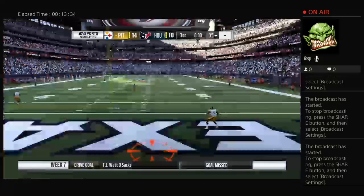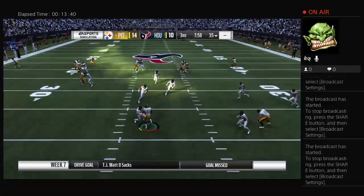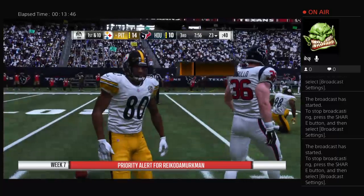So time for the second half as the Steelers have the lead, and they will also be receiving the football here to start the 3rd quarter. Dances by him. And he'll get across the 20 before he's brought down at about the 23-yard line.